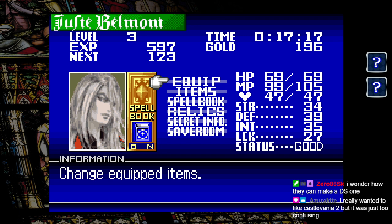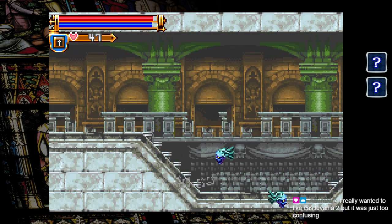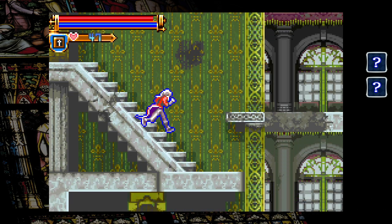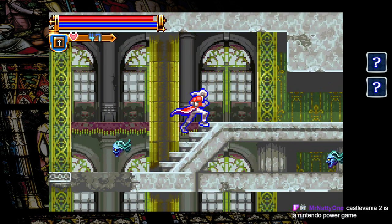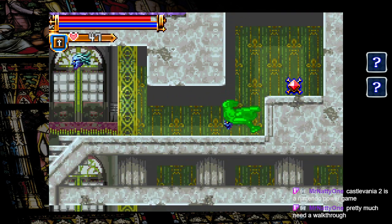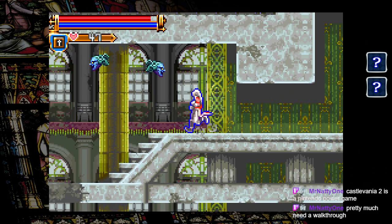Really wanted to like Castlevania 2. Castlevania 2's only fun if you know what you need to do. If you know where the things are, then it can be a fun experience. If you don't, then it's confusing and it's annoying. And it's just super obtuse. Pretty much need a walkthrough, yeah.